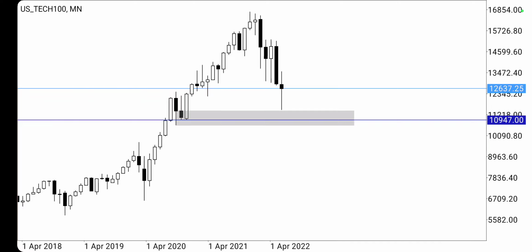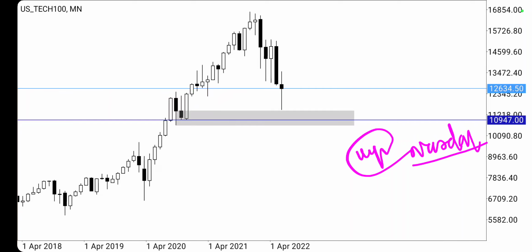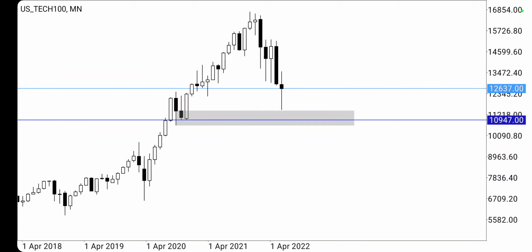So I just want us to update ourselves on Nasdaq, to analyze the current structures and see if we can have trading setups that are worth us taking risks on. So as always, we start with the higher time frame and then work our way down.